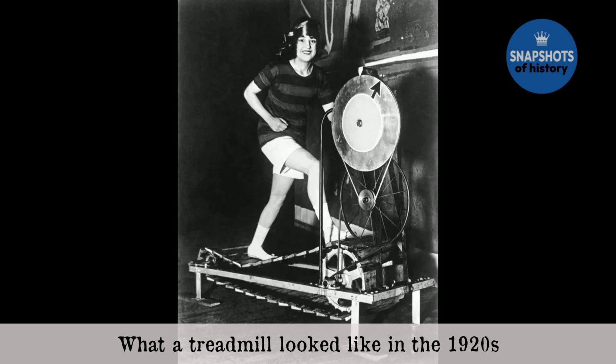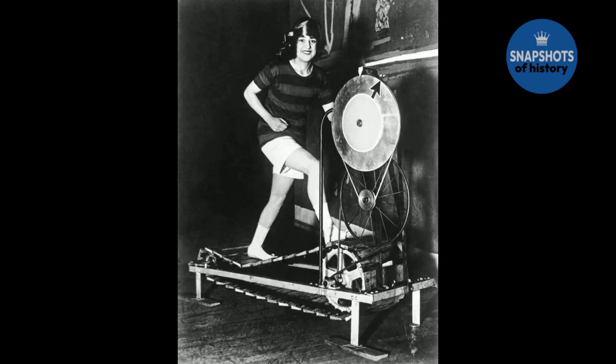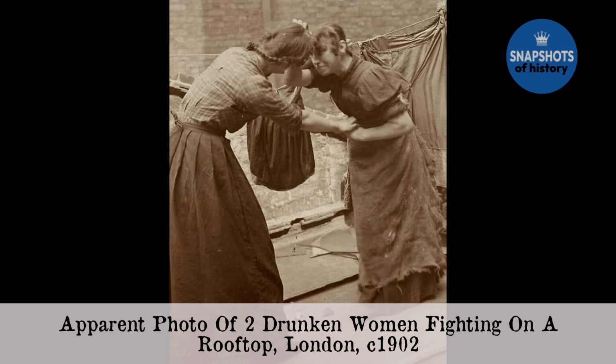Check out what a treadmill looked like back in the 1920s. Alright, here's a picture that looks like it captures two drunken women going at it on a rooftop in London. It's a pretty old photo dating back to around 1902.